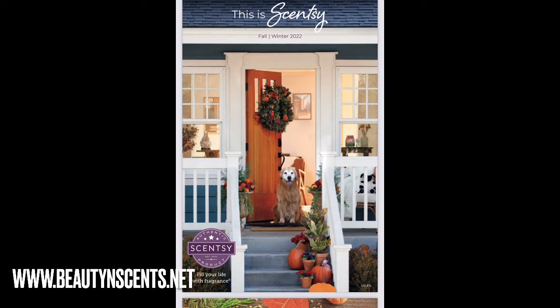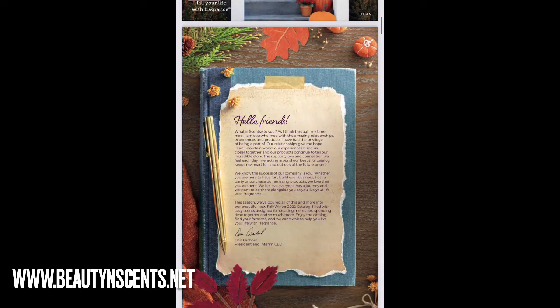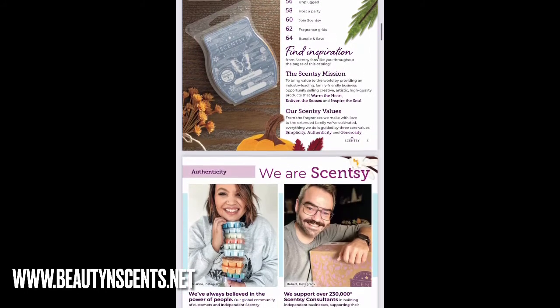So beautiful cover. Love, love, love the golden retriever on the front. Got a nice little letter from Dan Orchard, our president and interim CEO. I might give that a little read hereafter. We've got our table of contents, which I love to use as a tool for my parties.